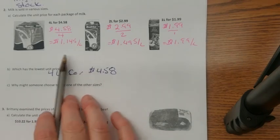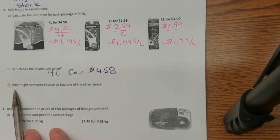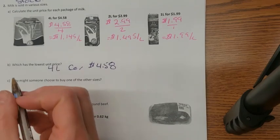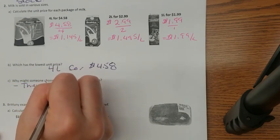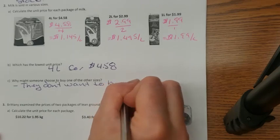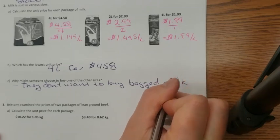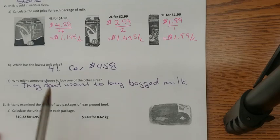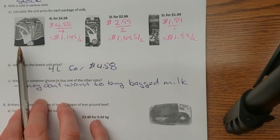Now, when you go to the store, if this is the cheapest one, why do they sell these in smaller quantities? So question C says, well, why might someone choose to buy one of the other sizes? And one reason could be they don't want to buy the bagged milk. When you buy the bagged milk, you need to have a special container to put it in. It also takes up a lot of space in your fridge, so if you've got just a little bit of space, that might not be the choice you want.